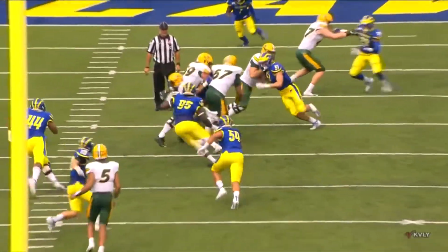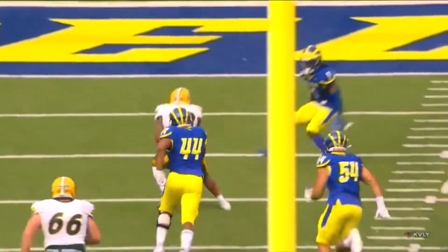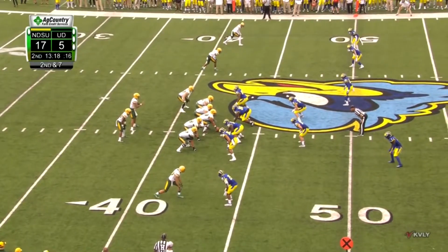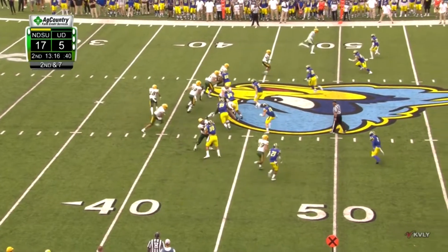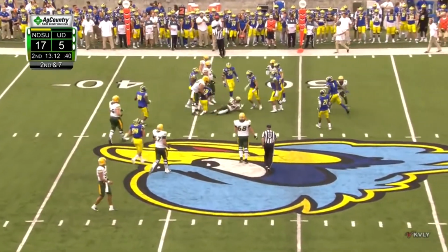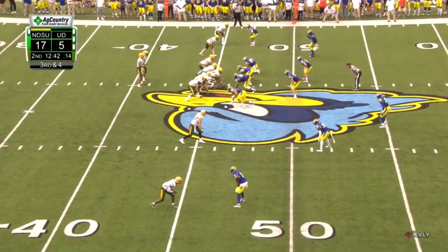They do. Look at the double team. It was a beautiful double team at the point of attack, and Cofield makes a nice move to the edge. That's a shift trade motion to try to influence the defense. Give to Cofield on the edge again, cutting it back up, and is taken down after a gain.